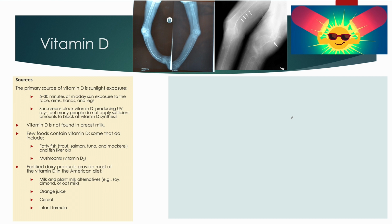Some of the groups that are at risk for developing vitamin D deficiency: those that have milk allergies or lactose intolerance, they might not get it because they're not drinking the milk that is fortified with vitamin D. Breastfed infants, vegan diets, older folks, and then people with limited sun exposure. And it's even more so in dark-skinned folks. Dark-skinned people, because of the melanin in their epidermal layer, don't produce vitamin D from sunlight the same way that light-skinned folks do. Malabsorption syndromes, obesity, and chronic renal insufficiency also pose problems.